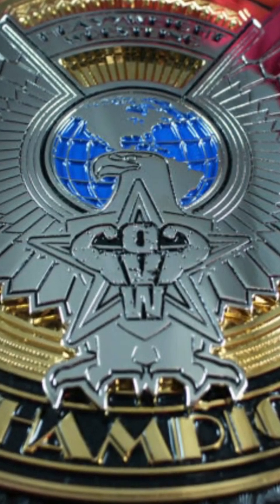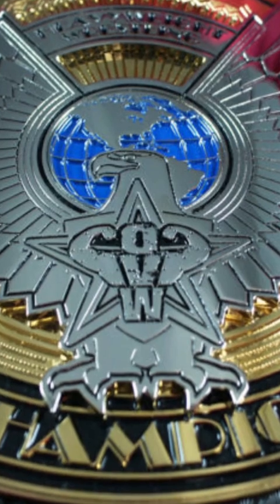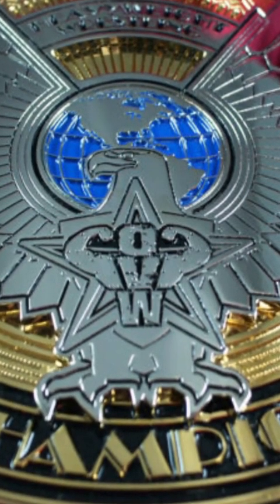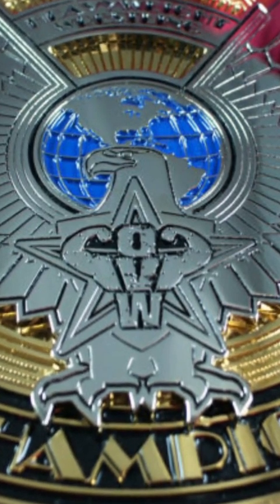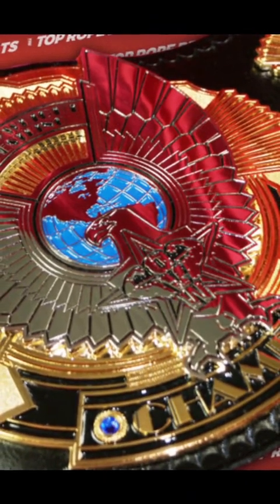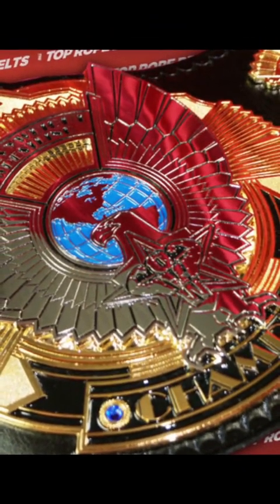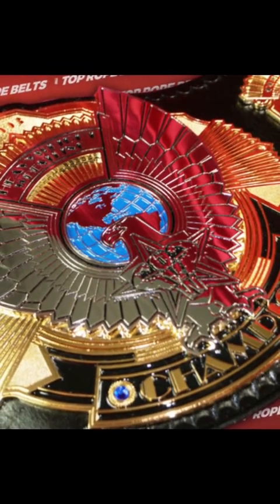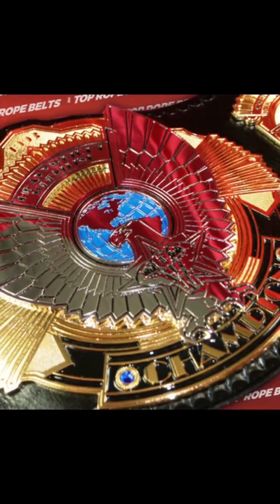At the end of the day, when creating traditional wrestling belts with grapplers, globes, eagles and stuff, things are going to look similar, and you can argue a lot of designs borrowed or were inspired by other designs. But I don't agree with the mentality that Top Rope Belts did anything wrong by any stretch of the imagination. They had inspiration from a belt and created something new.